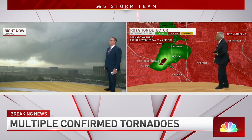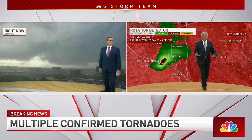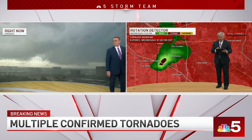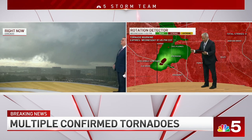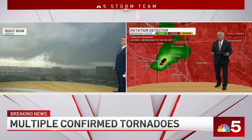So yeah, that's the rotation, and that correlates fairly well with what we've been seeing on radar and what we've been seeing as far as other metrics go. Yeah, looking at the velocities here, there is very, very strong rotation associated with this, and at the moment it appears to be tightening up just a little bit.